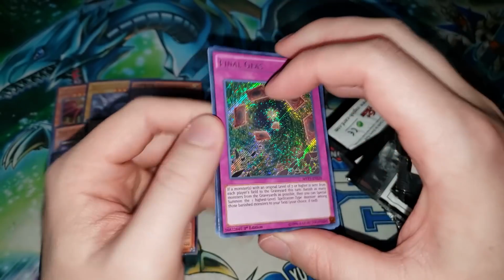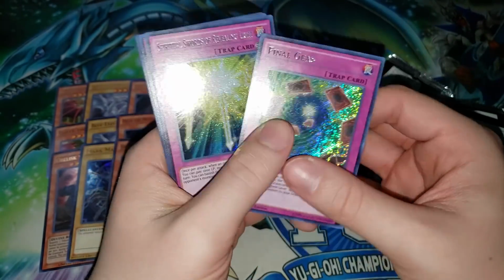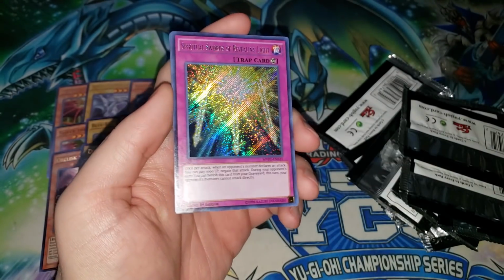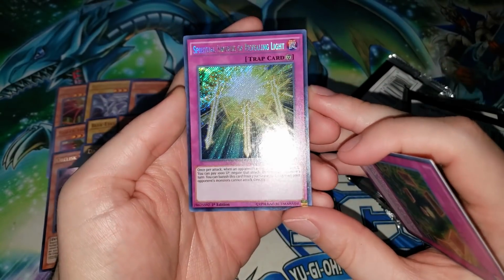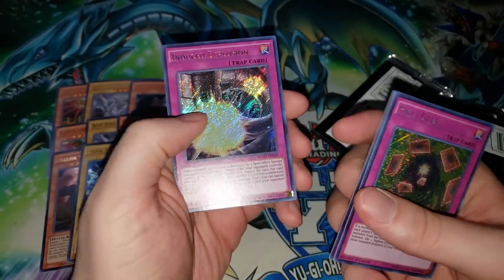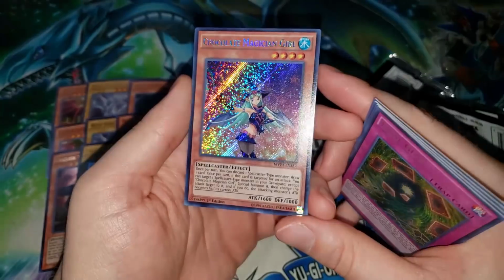Like I said, I've seen pictures of a lot of these, and they look really, really good. So we have that thing. We have, oh my gosh, this is beautiful. This secret rare foiling looks really, really good. I think it shows on camera pretty well, but in real life as well. Spiritual Swords of Revealing Light, a card that actually saw some play in Grass decks. That was pretty cool. Induced Explosion, Magician's Defense, and Chocolate Magician Girl.